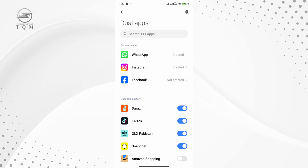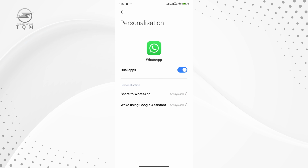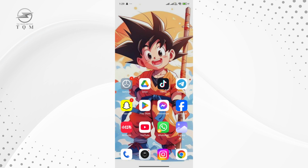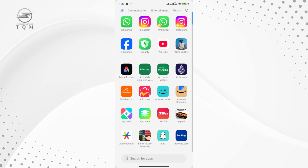Once enabled, you can follow the prompts to install a second copy of WhatsApp. When you're done, exit the settings, and you'll notice a second WhatsApp icon with an orange indicator. Open it up, and you'll be able to set up this new account just like the first one.